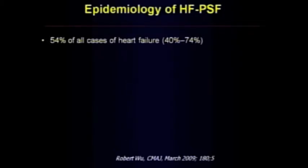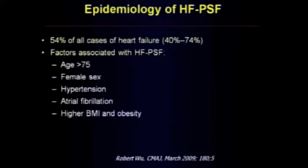It is projected right now there are about 5 million patients living with heart failure in this country. Probably in about 5 years, there will be 7 million. Everybody agrees that probably two thirds of this will be heart failure with preserved systolic function. And the reason is because of factors associated with it: age over 75, female sex, history of hypertension, atrial fibrillation, whether paroxysmal or not, and higher BMI and obesity.